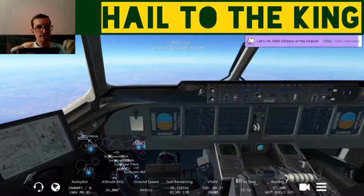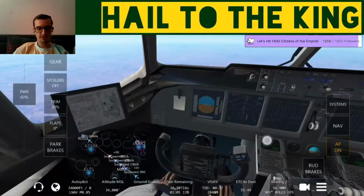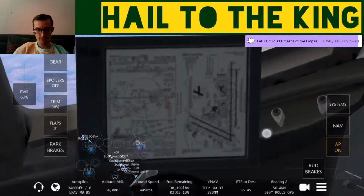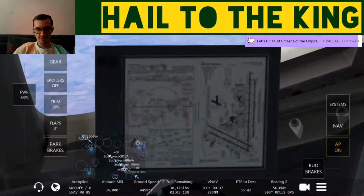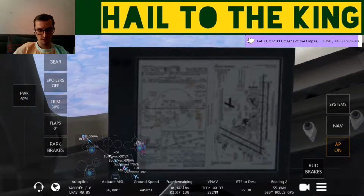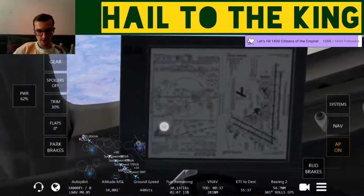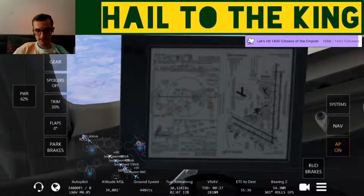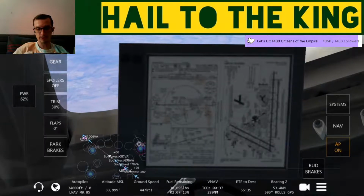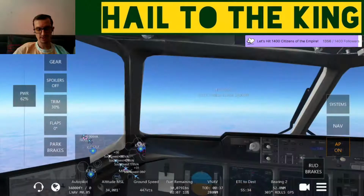By the way, here's a little interesting tidbit. See this right here? This one right here, this is the Las Vegas McCarran Airport. This is an old Las Vegas airport diagram. And this one right here is the Las Vegas ILS or localizer runway 25 left, from before they got renumbered to 26s. So it's a nice little interesting tidbit.